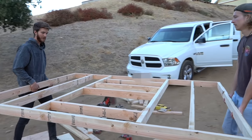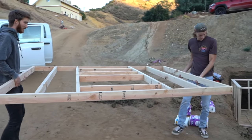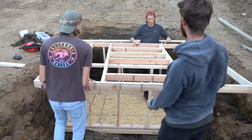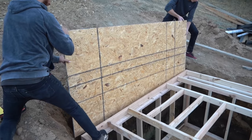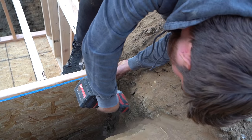Okay, so we got the ceiling right here. Rob, you know what? Hey. I hope you trip. Perfect. It slides right in there. Hold it right there. Get it, bro.